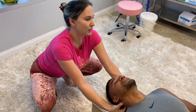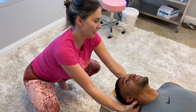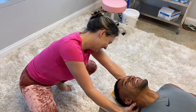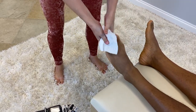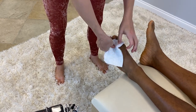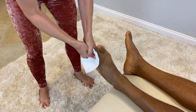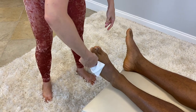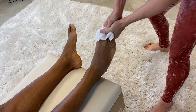I sit here and fiddle with these so much that I have a pretty good idea where to go by the time I get there. Very good. The paper towel is just for grip. That's all it is. I love doing this with my patients, the same way with a towel or just the sheet. Just get them.